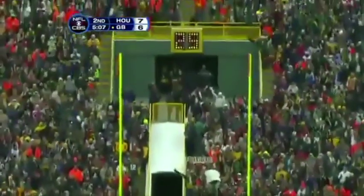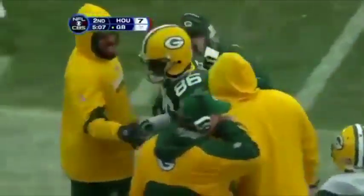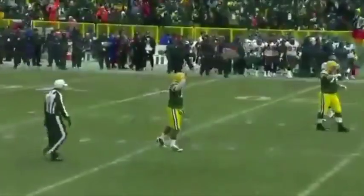Turns around and just puts his body between the defender and the ball. Extra point up and good. 5:07 to play in the second quarter, and we're tied at 7 apiece here at Lambeau Field. Donald Lee, Aaron Rodgers. Packers on the board.